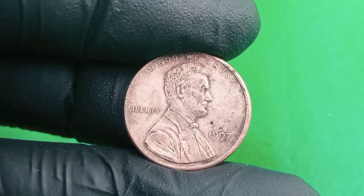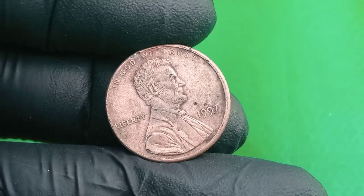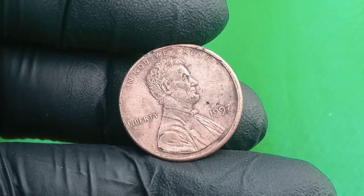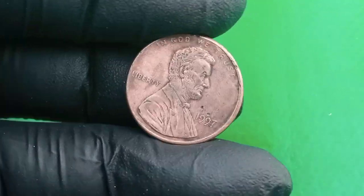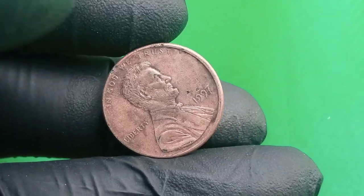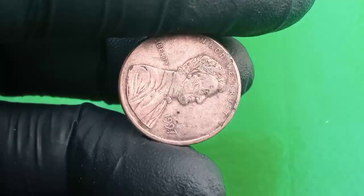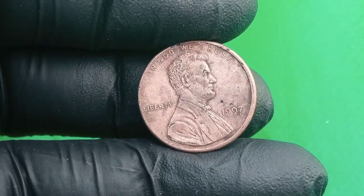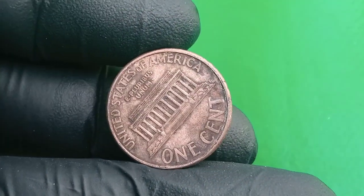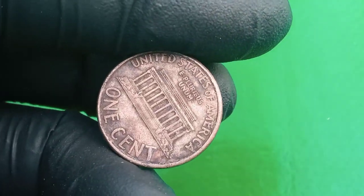In 1997, the US Mint produced billions of pennies, but a small number of these coins were struck with a very unique feature, an extremely rare minting error. Some coins were accidentally struck using an incorrect planchet, meaning they were made with the wrong type of metal. This rare mistake turned an ordinary penny into a collector's dream. Here's where the story takes an incredible turn.